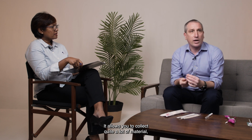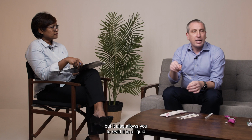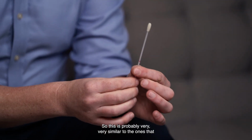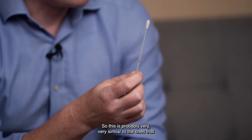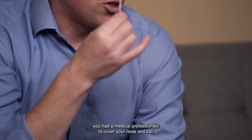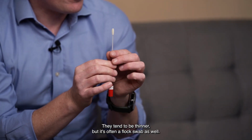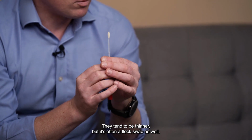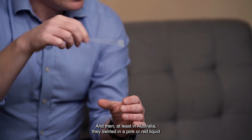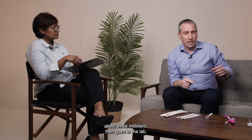It allows you to collect quite a lot of material, but it also allows you to swirl it in a liquid and get that material off so that we can actually test it. So this is probably very, very similar to the ones that you had a medical professional stick up your nose and twirl around. Probably not quite as big. It's a little bit gentler. They tend to be a bit thinner, but it's often a flock swab as well. And then, at least in Australia, they swirl it in a pink or red liquid. And that's the liquid. I think they normally use about 3 milliliters, then it goes to the lab.